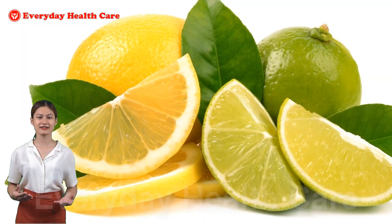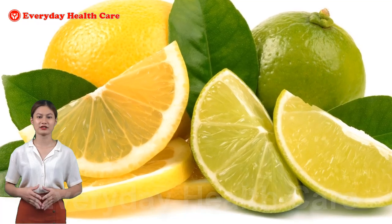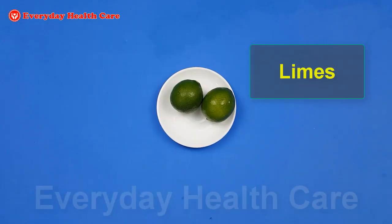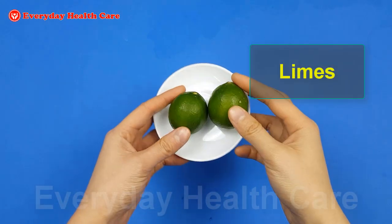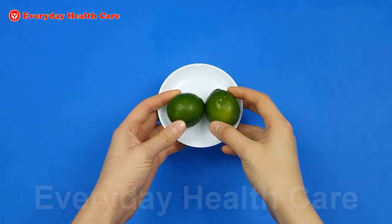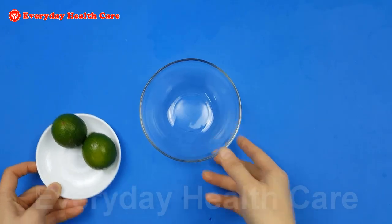You can use lemon or lime because their nutritional values and potential health benefits are the same. Here we use lime because they are available in our kitchens. You will need 2 limes or lemons and extract all their juice into a bowl.